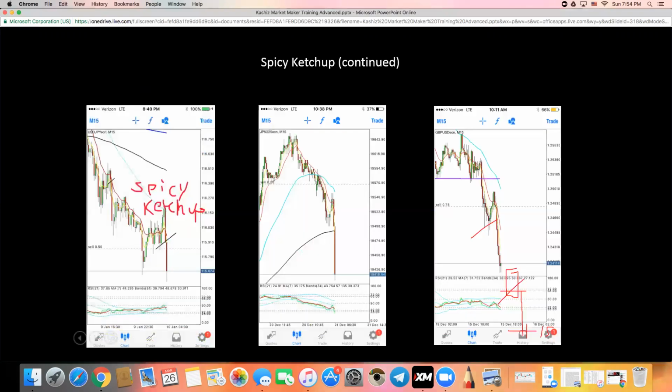All right, next one. Spicy ketchup trades. All of these are mine, of course. You see how spicy ketchup, you see how they trapped? This is very, very important. Trap, bam, entry, got them. JPN, ECN, the same, this is an index. Same thing, guys, same thing.